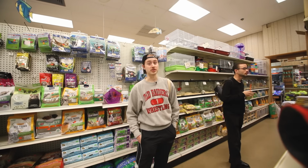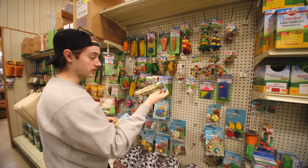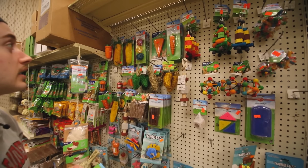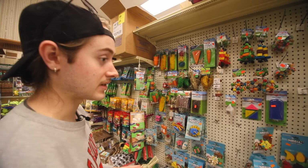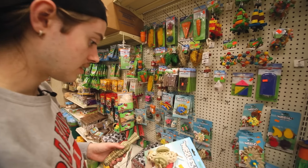But they do have some good toys, which is really nice to see. Lots of woven stuff, Timothy chew things. Anything that's colorful is typically made with dye, which is not good for guinea pigs, so I tend to avoid that at all costs. So we're gonna spoil the pigs today with the things that are definitely safe for them. So we're gonna go ahead and pick up this brand right here.